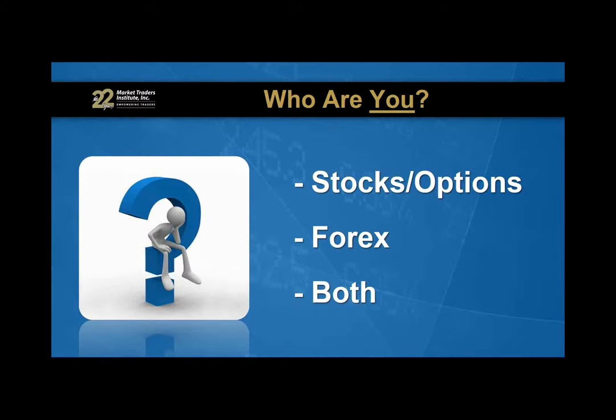Okay, so far, I would say probably about 95% of you are stock traders here today. There's nothing wrong with that. I'm going to show you both of these here today. I am getting a couple of Forex traders, and some of you are typing in both. And some of you are typing in options as well. I can actually show you how you can utilize this with options as well.